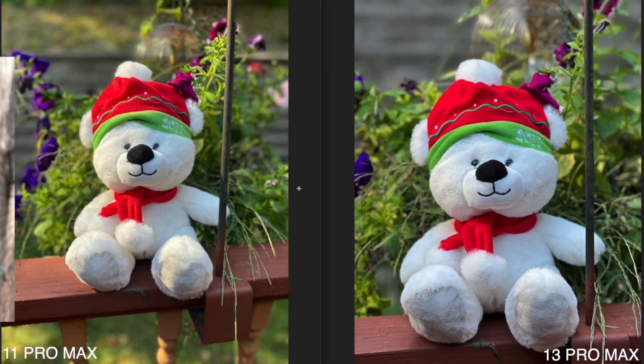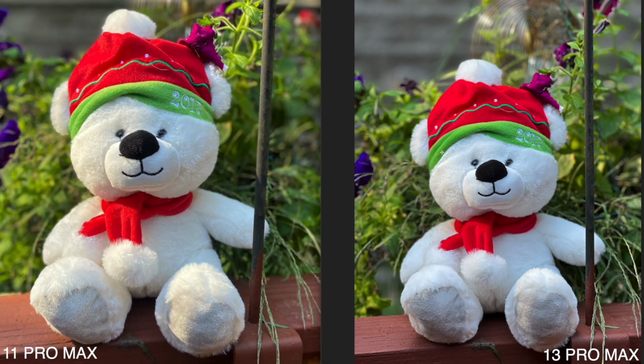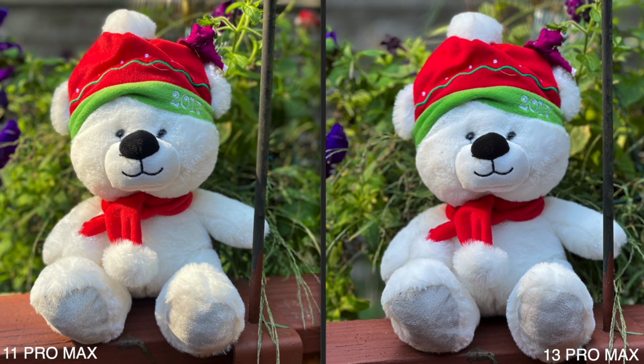Now this next one was of portrait mode, and I'm going to be honest, both these photos look very, very good. They both support portrait mode for animals, which is good. So if we zoom in to get the same type of experience on both, I don't really think there's a crazy big difference.